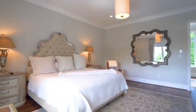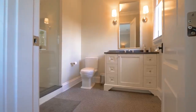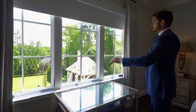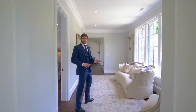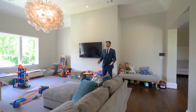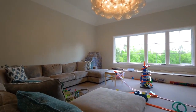We have the third guest bedroom off to the left. And again, ensuite bathroom. And this one in particular has that beautiful centered view of the entire property looking out in that backyard. Out of this third guest bedroom into the hallway, we have the kids' room. The kids have taken over this room, but this could be anything. This could be another family room, a game room. You could honestly turn this into a home theater.